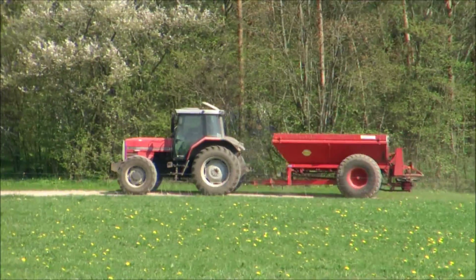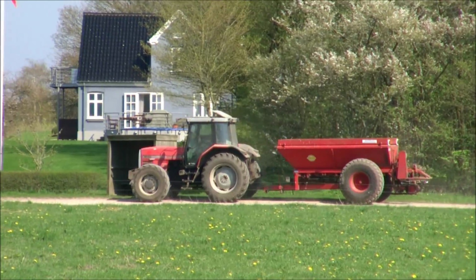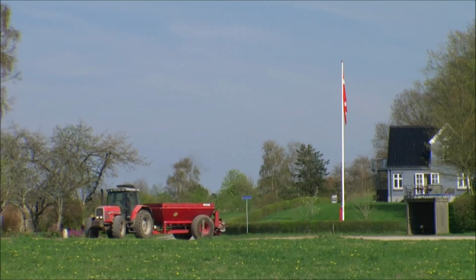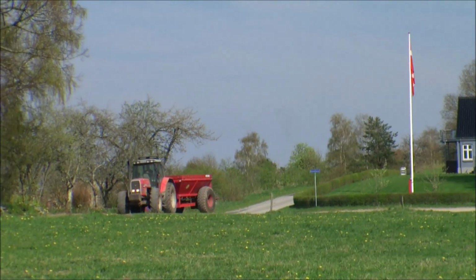This is another tractor that I just caught on camera, and it's just a nice picture.